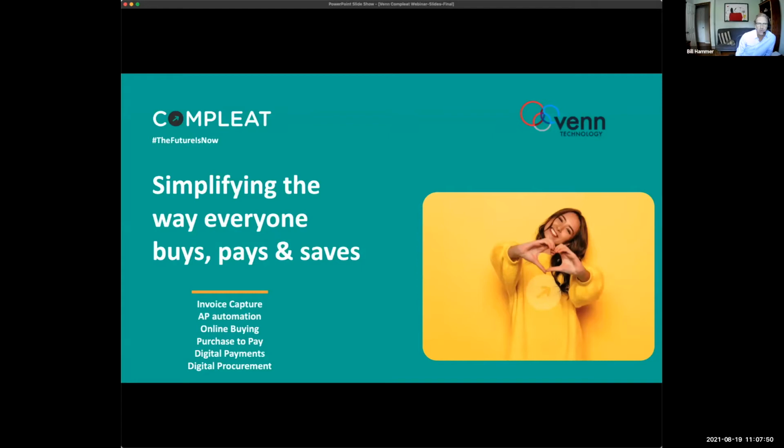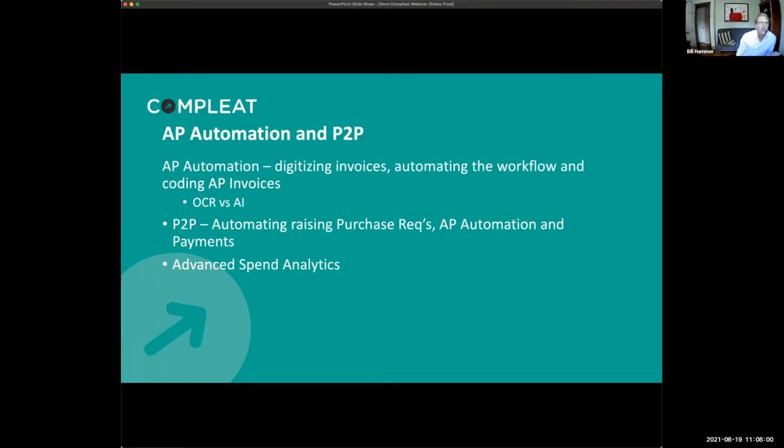So we really do simplify the way everyone buys, pays, and saves. A lot of this I'll go through on the next slide, if you go through one more. So this is really where the heart of things starts, along that digitizing process of invoices. We've all received invoices now via email and a PDF, but somebody still has to print them, enter them, get all the approvals in, and we aren't in the office anymore. One of my sayings is, SneakerNet no longer works.